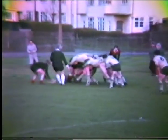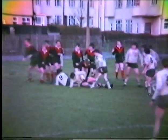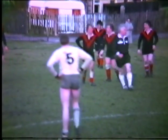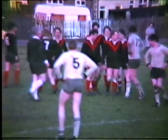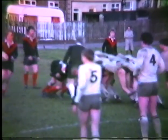Scrum a bit untidy. Referee drops on the ball. Lowerhouse in possession. The ball comes out. A long pass dropped. Retrieved again. Referee indicates scrum down for knock on. Ball in by West Bank, and recovered by West Bank.